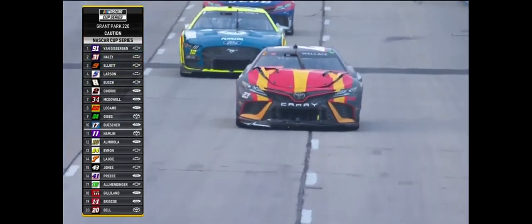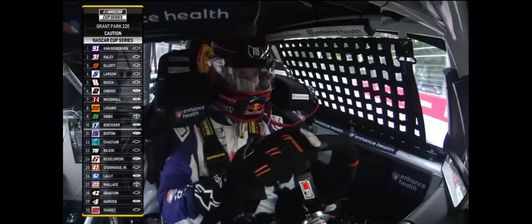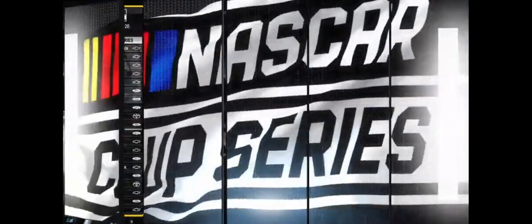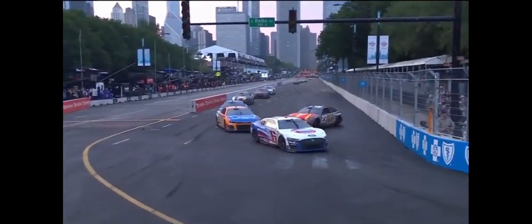And the driver did not get the white flag that's out front. That is the only way that the race could be over, if a caution comes out with under 1 to go. But that means we'll go into overtime. So a little more racing for the fans here in Chicago and those of you watching.